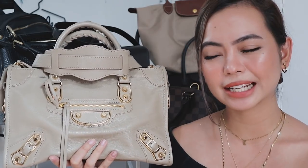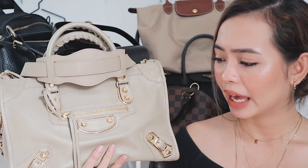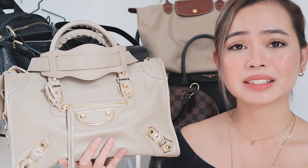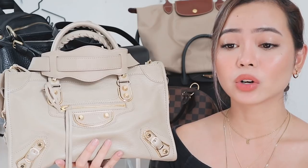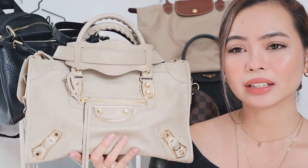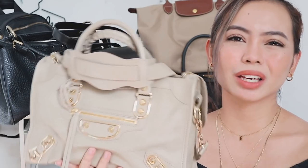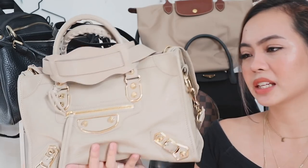That's why I decided, you know what? I spent quite a lot for this one bag. And if I won't get to resell it for a good price in the future, then might as well just sell it now and get another bag in a similar color. Yun lang, masyado akong naging conscious with this. Kaya I just feel like it's better to let go.